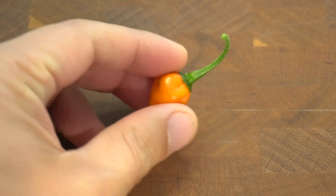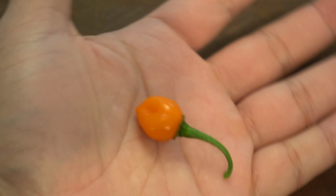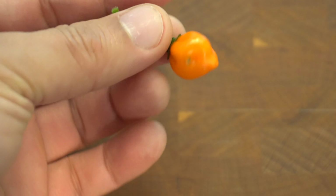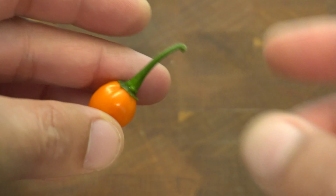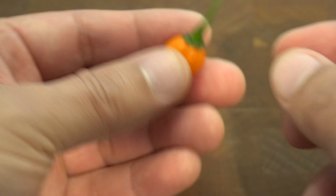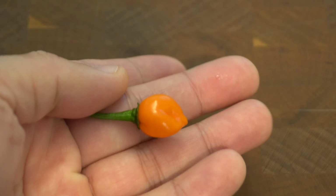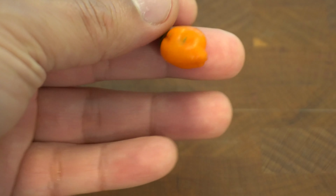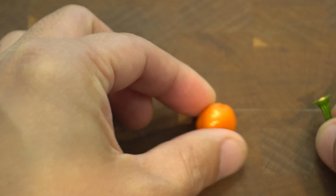Okay, here is a closer look at the pods, and as I mentioned, they're really small. So they're like snack size, bite size, little Scotch bonnet or little Starr hornet looking pepper. Very cute. So this is the only one that I have this season so far. I'm waiting for a few more so I can collect these isolated seeds for next season. So look how cute they are. Just a little bonnet, I guess, or a little habanero. It looks like that. Okay, so let's cut it open and see.